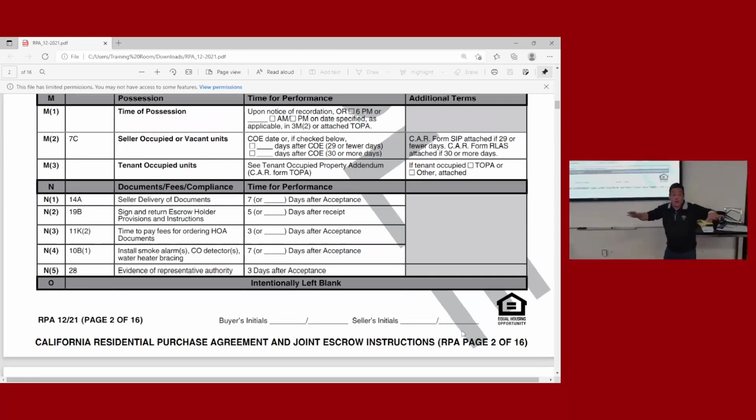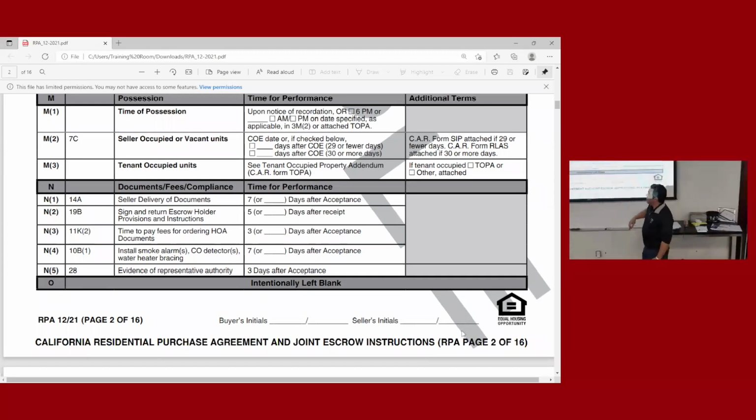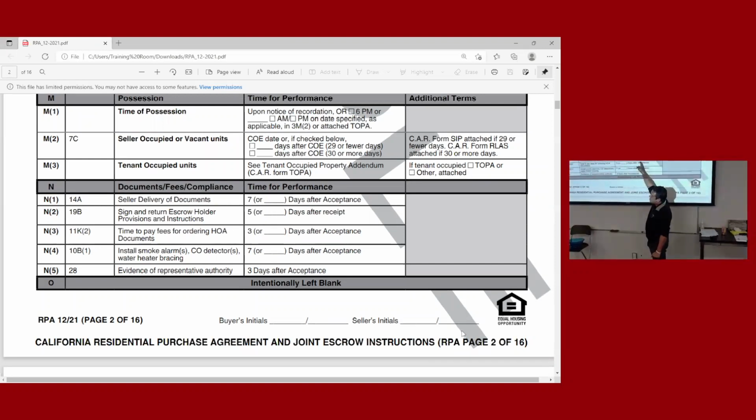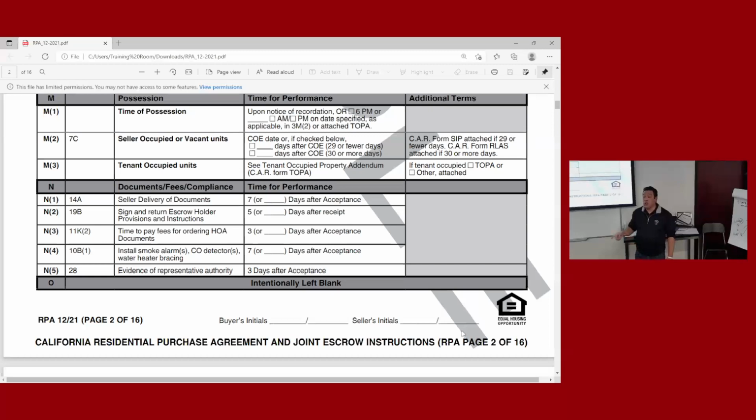You as a listing agent are required to give your seller disclosures to the buyers within 7 days. This is new: sign and return escrow holder provision instructions within 5 days. Did you know that escrow takes your contract and makes escrow instructions, and they send them to the buyer and seller to sign? And did you know that escrow instructions govern the escrow, not the contract? And actually, if the escrow instructions are different from what the contract says, you know who wins? Escrow instructions.